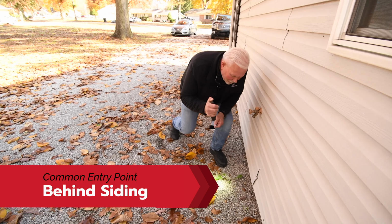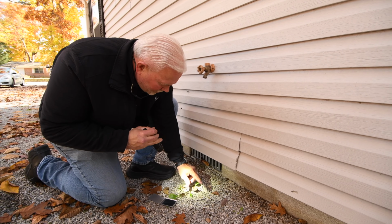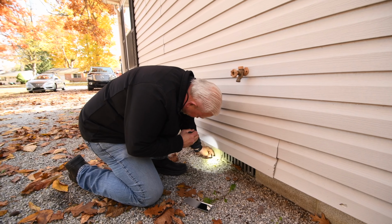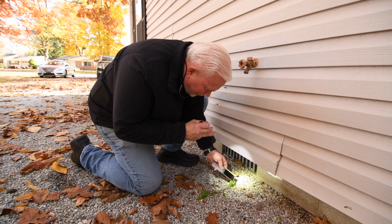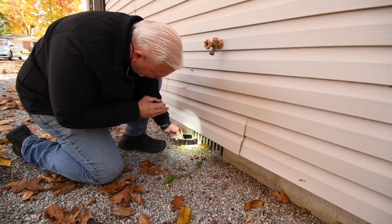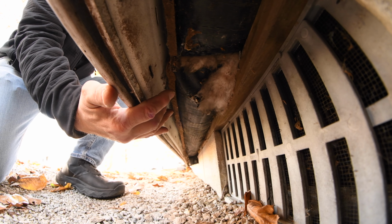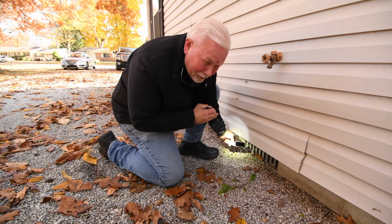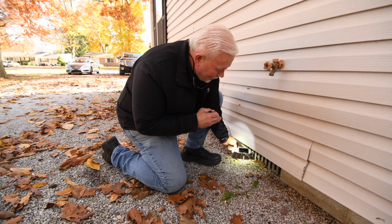So I thought what I'd do is take a look. Obviously you can see, you're starting to see nuts close by. There's another one right here. So I take my mirror, I look up in there, and you can see right here where animals have been chewing on the insulation and pulling at the insulation. And they've actually penetrated a vapor barrier in there. So you definitely want to keep an eye on that. Get that closed up right away.